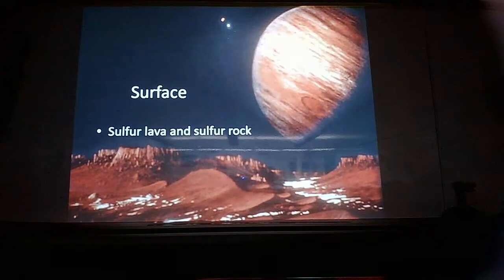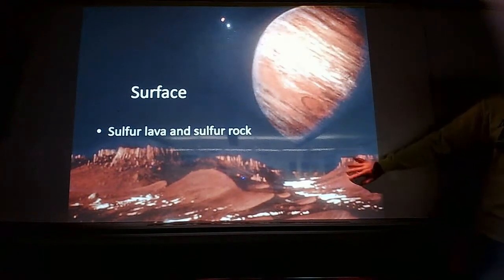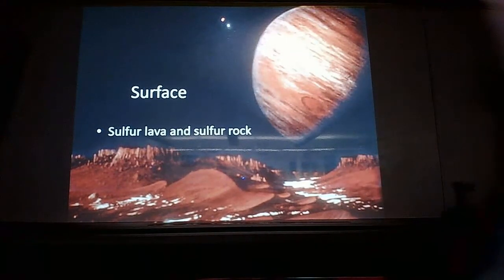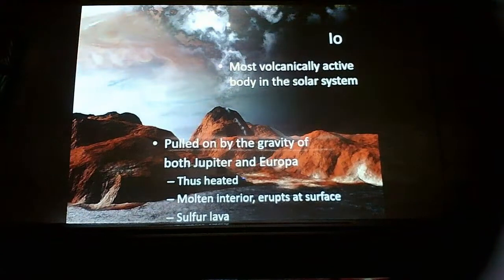In the background, you can see Jupiter there. This isn't quite accurate. Jupiter would be much bigger than this if you were standing on Io, the closest place to Jupiter. And that picture you'll see a little bit better in the next slide. It gives you an idea of how close this moon actually is to Jupiter. You can write this whole thing down. So Jupiter would take up most of the sky if you're standing on Io.